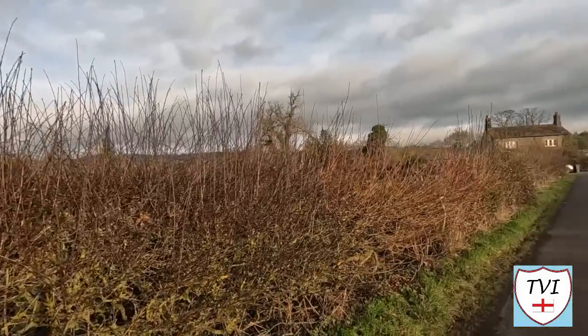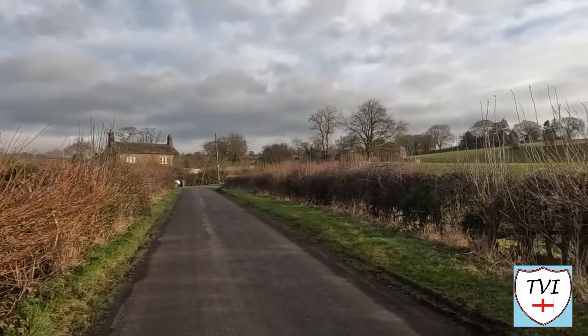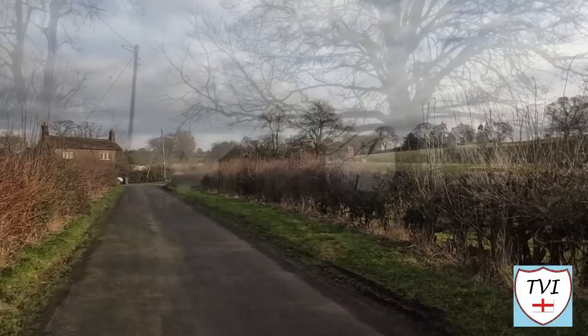There is one more building, though, that I am interested in here, and it's a very small thing, which is marked on the map as an old chapel, and it's over there. You might just be able to see it there. Even if you can't, though, it doesn't matter, because we're about to get much closer to it.